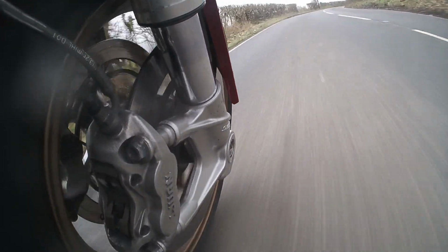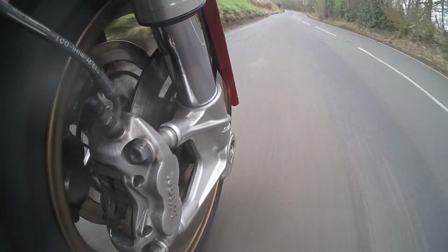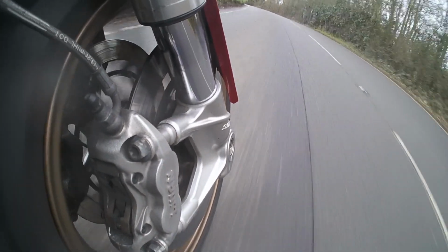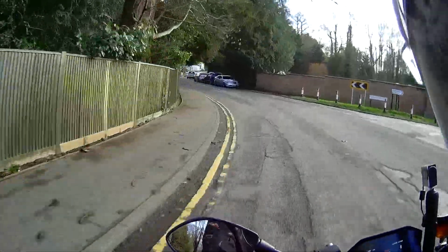Whereas on most gas bikes, for an overtake, you'd probably have to change down 2 gears and then do the overtake. Whereas on this you just twist and go and it's off. Hang on tight.